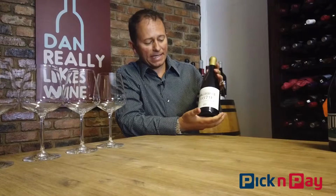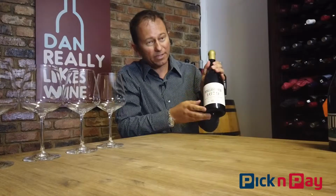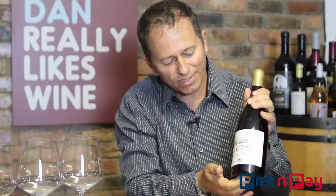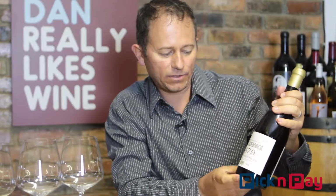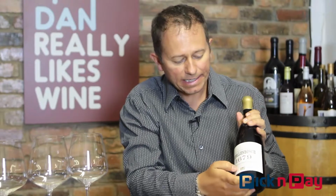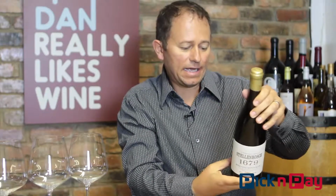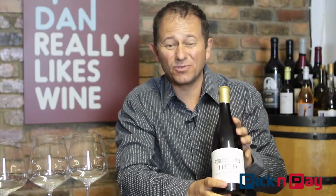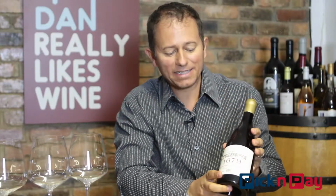So it's a nice big heavy bottle. The label you might just be able to pick up has been embossed, so it's got a really classy and authentic feel. And the important part here is that bush vine. These are old bush vines. I think these were planted in about 1982, so coming up for 4 decades worth.